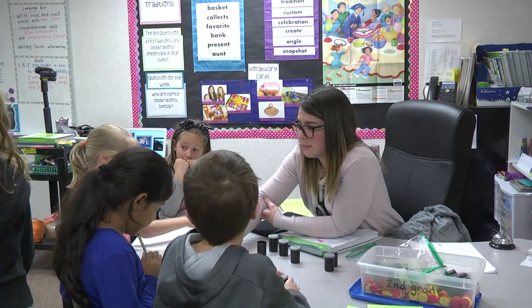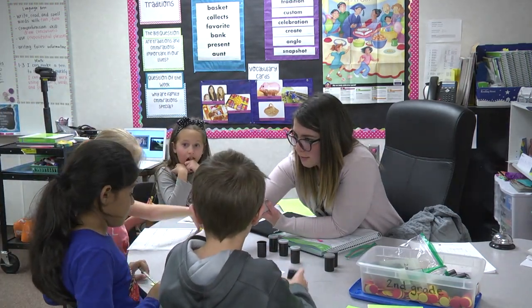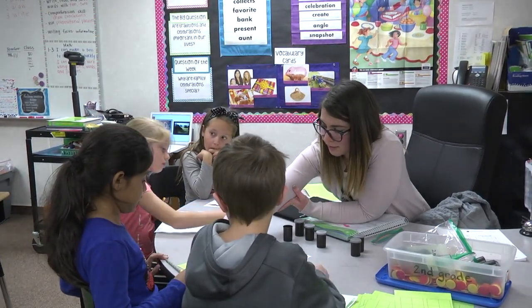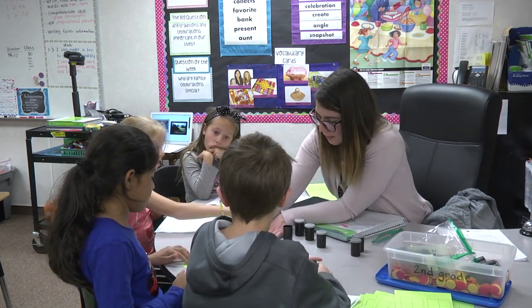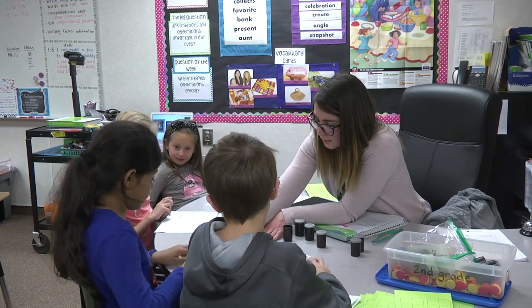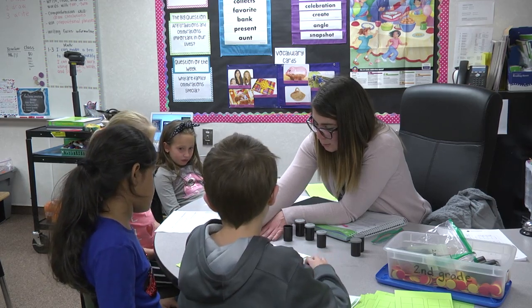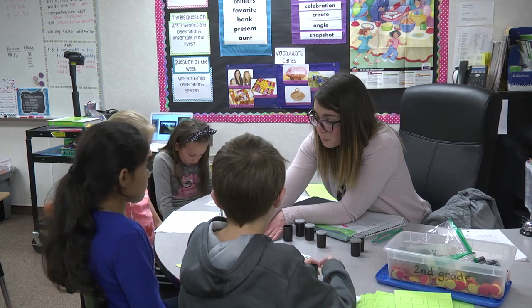Thanks, Ivy. Equals. How many do you have right here? 10. 10 plus how many do you have down here? 3. Yeah, let me show you something. 8 plus 5 equals 13, and 10 plus 3 equals 13. And the equal sign's in the middle. So 13 and 13, are they equal to each other? Are they the same? Yeah.